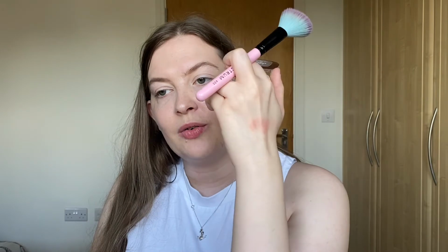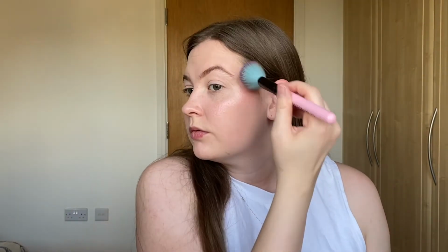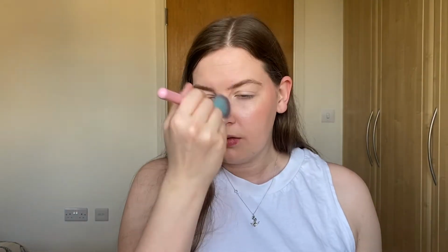So let's go in with, actually let's swatch it first. So that's what it looks like on the back of the hand. Let's do another layer. Nice pink orangey colour. It looks much pinker in the pan than it does on the skin, which is good, I think. That is lovely. That looks really nice.